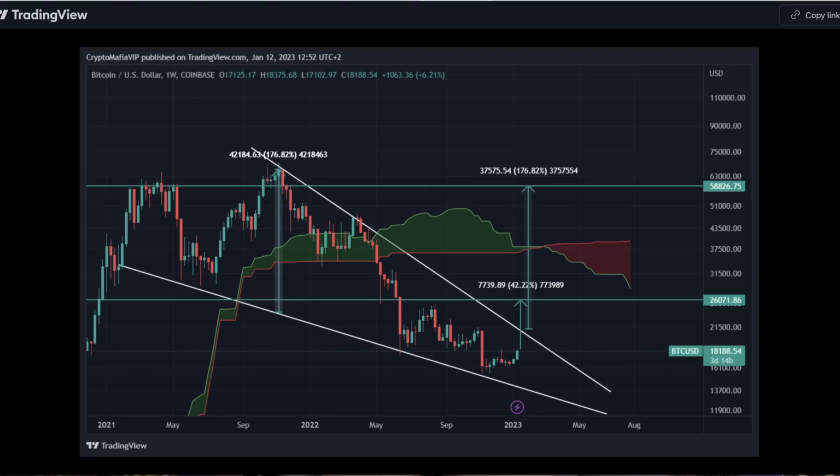But what I do want to point out is that it only takes a little bit of excited price action to set off a chain of dominoes where the price just really explodes to the upside. If we end up breaking out of this falling wedge, will we actually hit 59K?